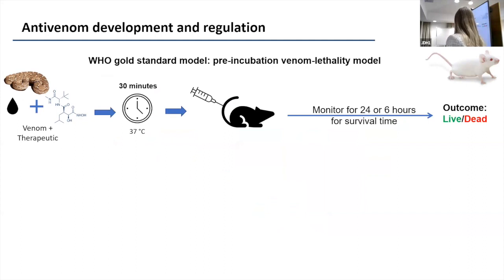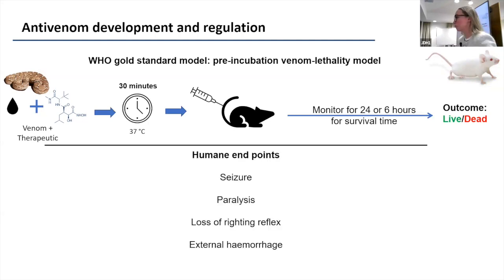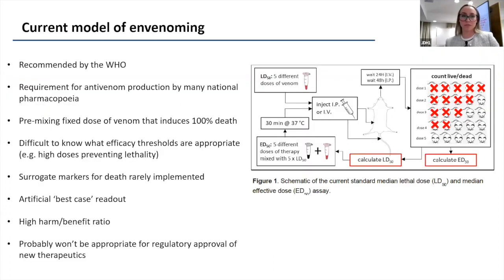And what we do essentially is monitor survival time for 24 hours, or 6 or 7 hours, which is another refinement to reduce the time frame. The main outcome is whether the mouse lives or dies, essentially. Some groups have humane endpoints, so when a mouse shows signs of seizure, paralysis, external hemorrhage, or loss of righting reflex, we have to, especially by UK law, take these mice earlier, and that's within our guidelines to get this live or dead outcome.